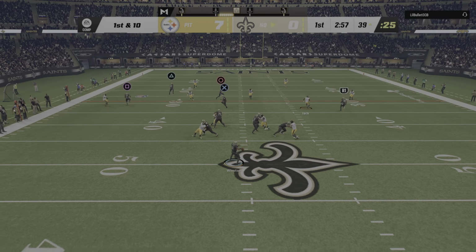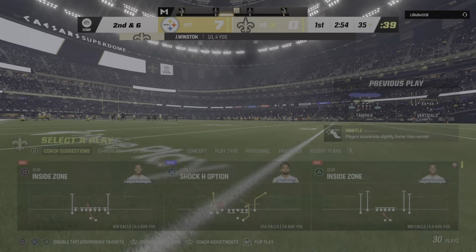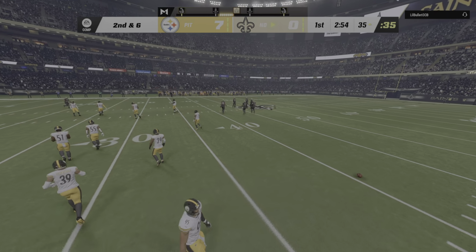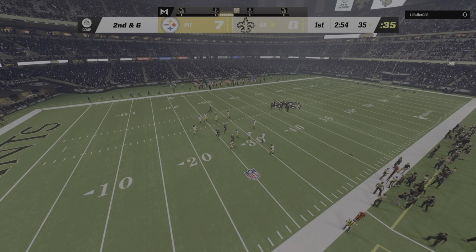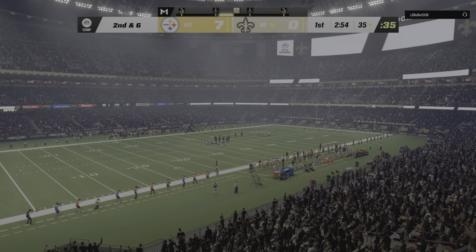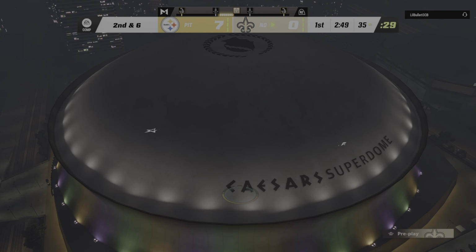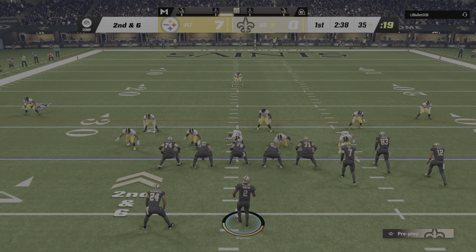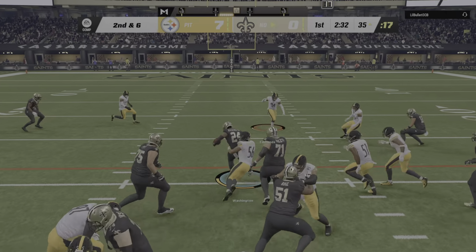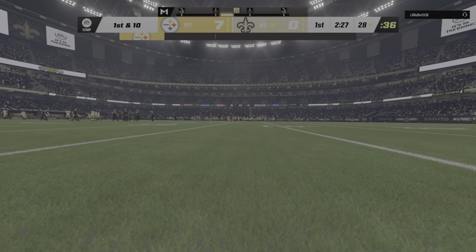They'll try to throw now. Winston. Finding Taysom Hill complete. And he's going to be out of bounds down around the 35-yard line. It'll go as a gain of 4, and it's 2nd down. The middle with Washington. And he'll go down at the 28. 7 yards there and a 1st down.